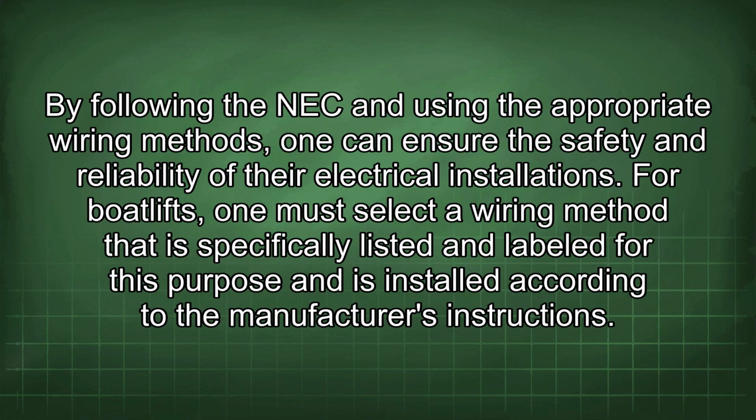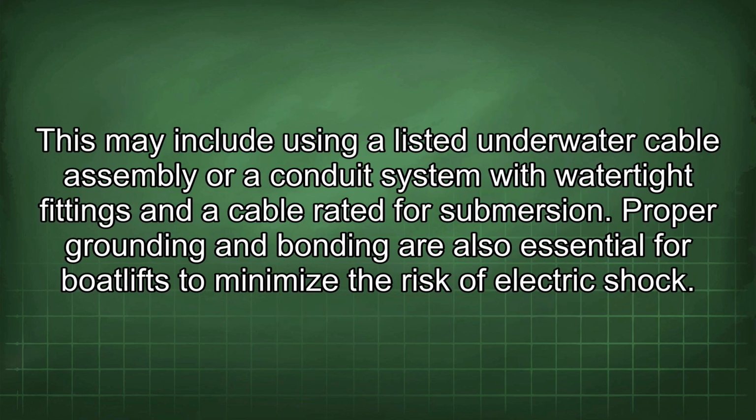By following the NEC and using the appropriate wiring methods, one can ensure the safety and reliability of their electrical installation. For boat lifts, one must select a wiring method that is specifically listed and labeled for this purpose and is installed according to the manufacturer's instructions. This may include using a listed underwater cable assembly or a conduit system with watertight fittings and a cable rated for submersion. Proper grounding and bonding are also essential for boat lifts to minimize the risk of electric shock.